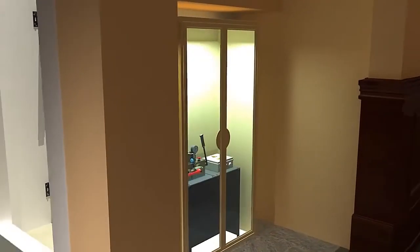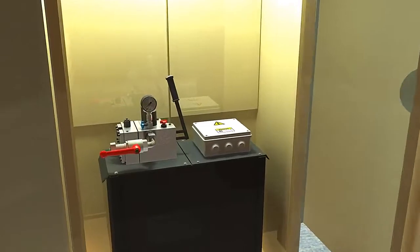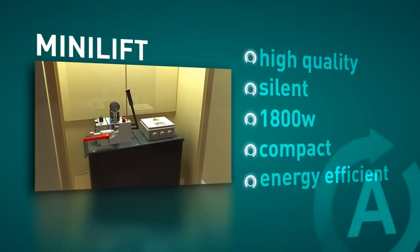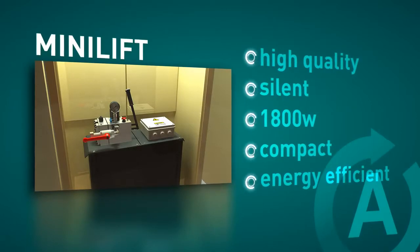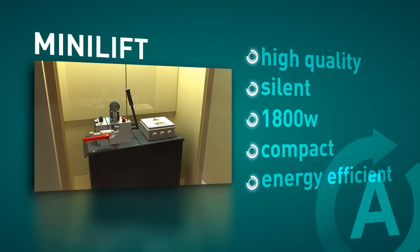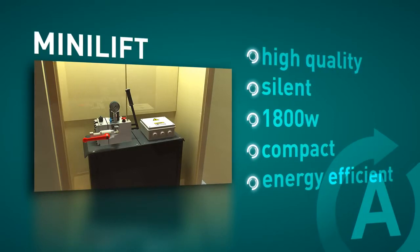The HHL pump unit is Witte's own mini-lift, a high-quality and silent unit with low power consumption, from 1,800 watts, which is less than a Hoover consumes. Its compact dimensions make it possible to be housed in the MRL cabinet.